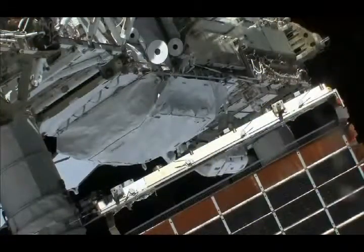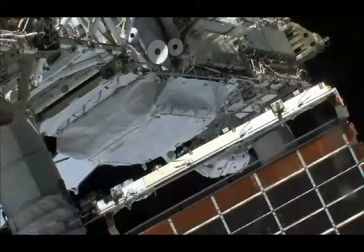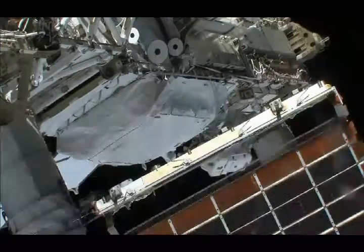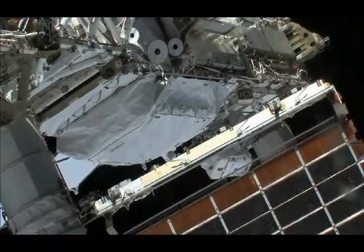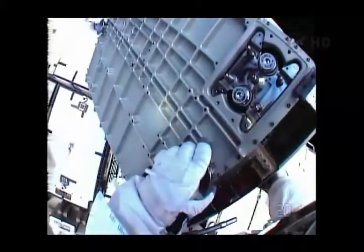Now we're hearing word that the crew is running over an hour ahead on the timeline. So we're in great shape in terms of the overall task list for today's spacewalk. The next step for Cassidy and Marshburn, the installation of the old pump and flow control subassembly box into a spare slot on the P6 truss of the International Space Station.